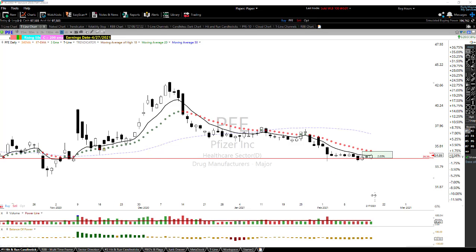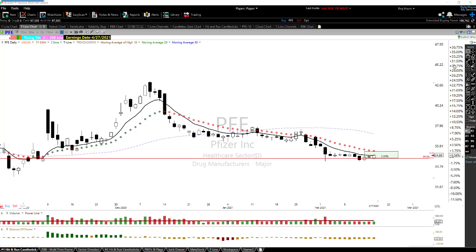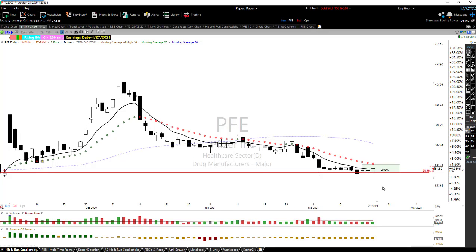Here's a chart. This is a little bit out of my wheelhouse, not my typical chart to trade, but I do like the way the chart is setting up down here. It is still very much in a downtrend, no question about it. Still very much in a downtrend. And like I said, it's not normally a stock that I look at to buy. I usually want it to rally up and then pull back. But I'm going to take a look at this one down here. We'll see what it does tomorrow.